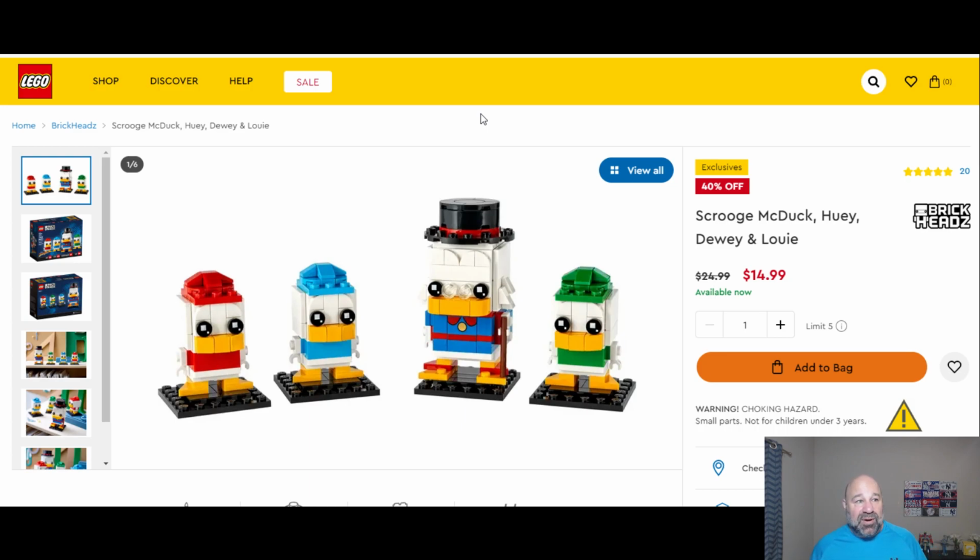DuckTales, if you remember the cartoon, was an awesome one. And I really like this brickhead set. I haven't spoken about it before because it doesn't make a top list. One could debate, maybe it should, maybe it shouldn't, but I got my hands on a few of these at $14.99. So really got a nice 40% off discount, and a big fan of this set. I think over time, this will do well, as most brickheads do in retirement.